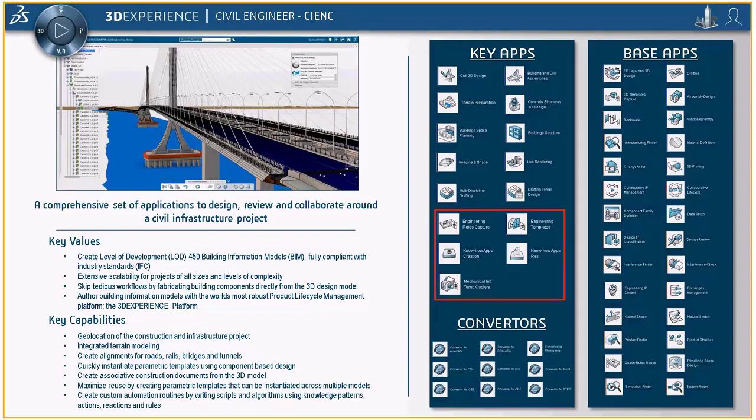Finally, the civil engineer. It's exactly like the civil designer with the template designer inside. So now you've got engineering. You can create engineering templates. You can do custom scripting, all with the same set of tools that you would have from civil designer.